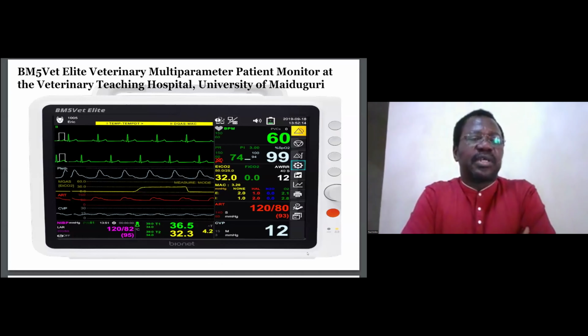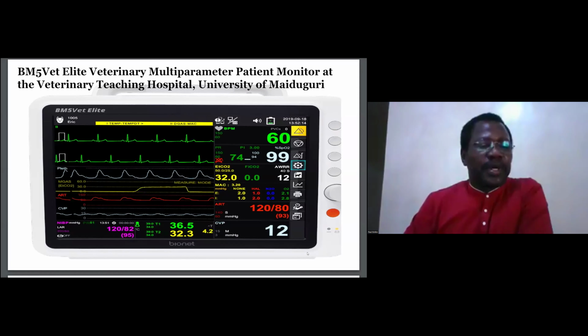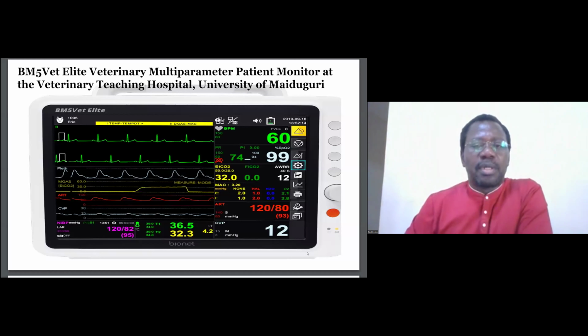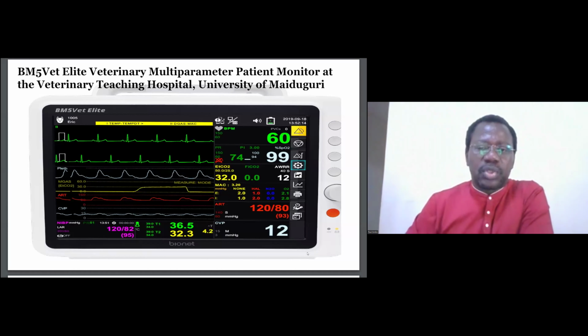The BM5 Vet Elite, we have this at the VTH, University of Maiduguri. If you look at these parameters, you can see the blood pressure NIBP at the bottom. You can see the temperature there. You can see the ECG, the pulse, the SpO2. All of these figures have meanings. And you can have the patient data too: the name of the patient is Ari, the time and the date, and so on.